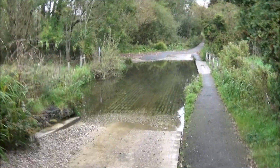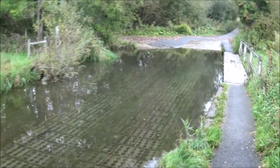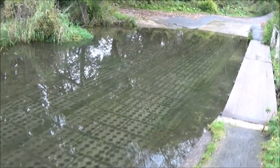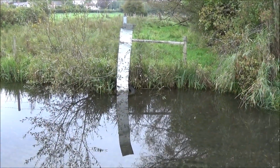unsuitable for motor vehicles. Would it stop the Land Rover? No, I think not. Got a good 60 centimetres wade in depth on the Land Rover, and that doesn't look like 60 centimetres to me. But we don't have to worry, because we've got a footbridge, being pedestrians. So what have we got? Oh yeah, it's only about a foot according to the wade marker.